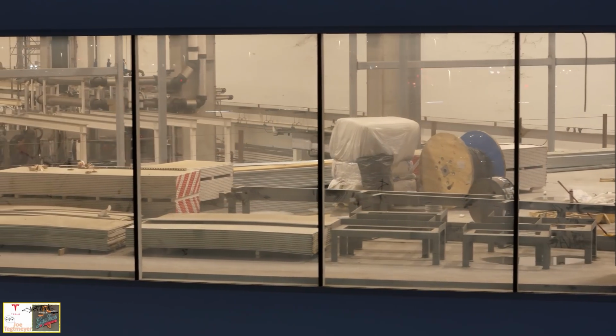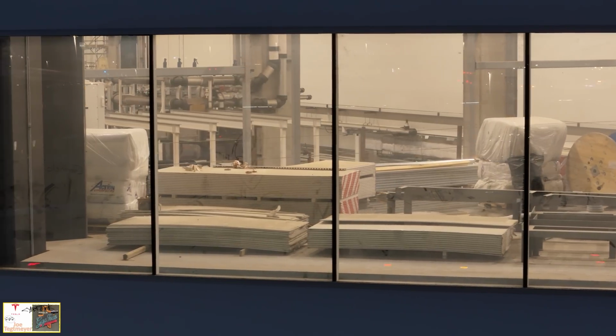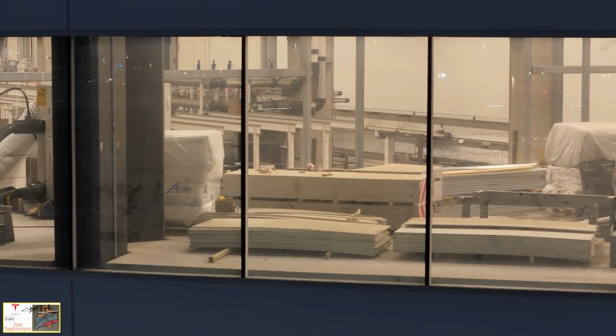You can also just get a good sense that a lot more equipment has been installed and more has been just added here.